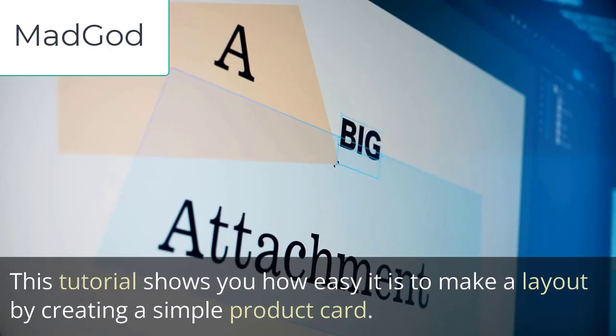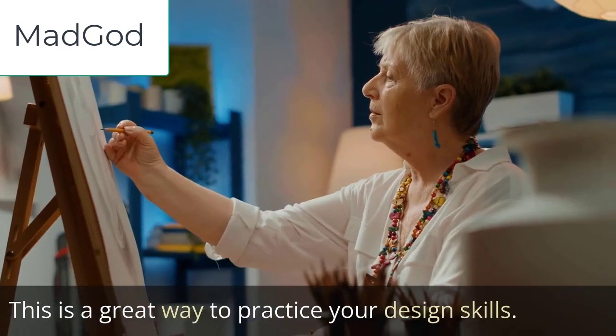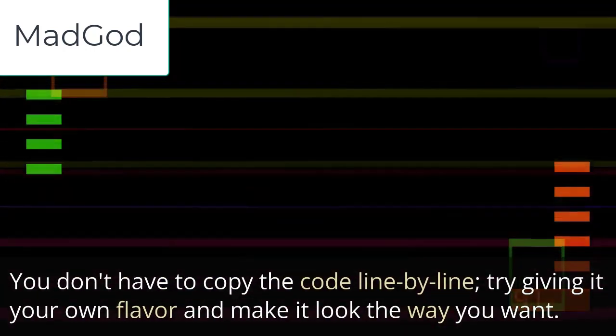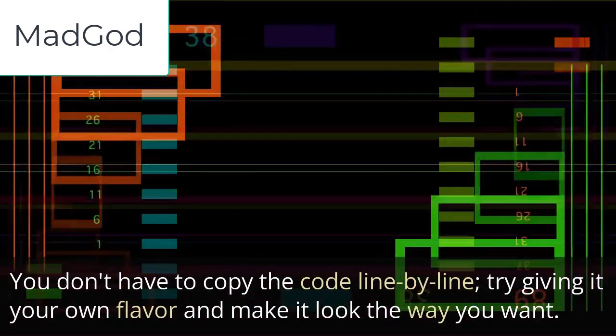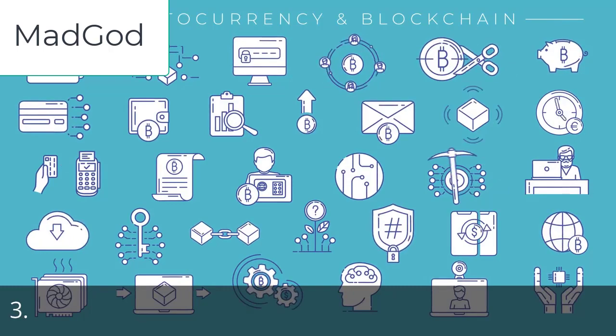This tutorial shows you how easy it is to make a layout by creating a simple product card. This is a great way to practice your design skills. You don't have to copy the code line by line. Try giving it your own flavor and make it look the way you want.